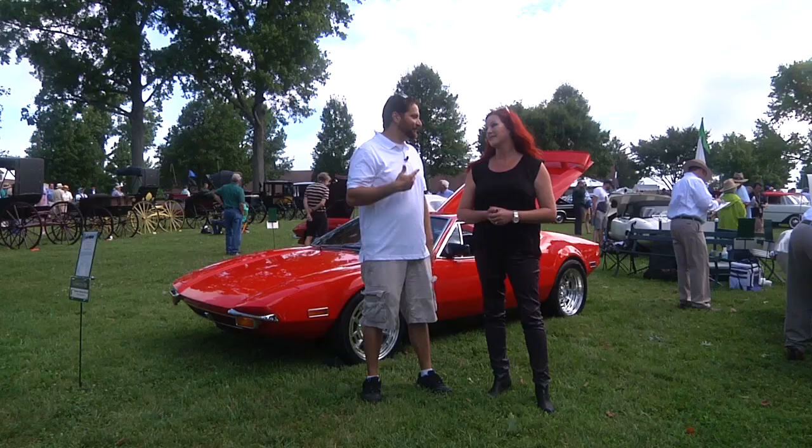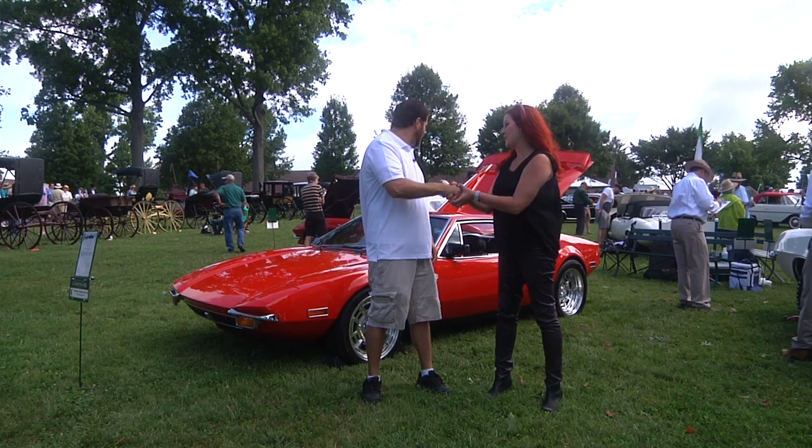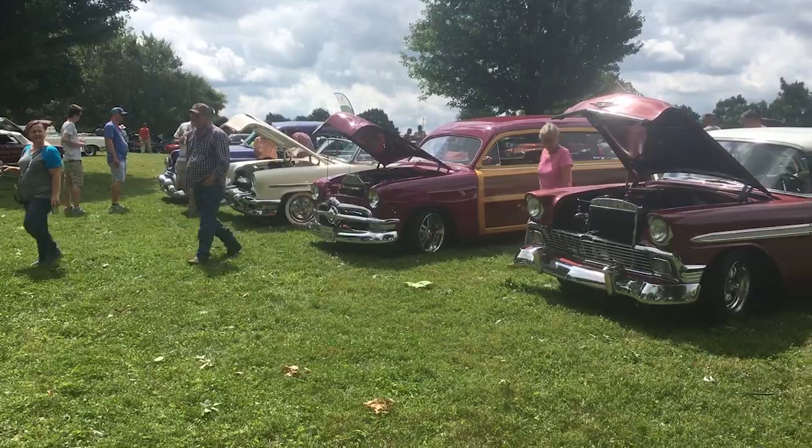Absolutely. It's a beautiful car. Thank you so much for bringing it out today. Thank you. We're honored to be here. Good luck. Thank you so much.